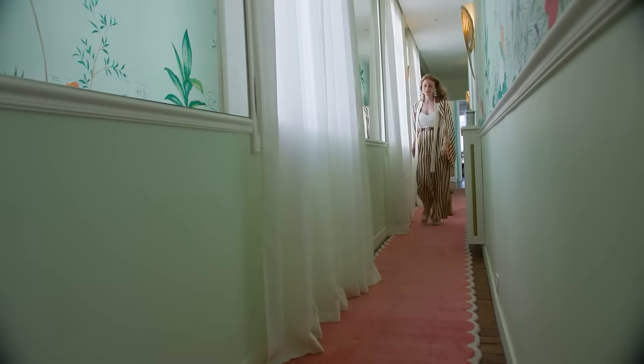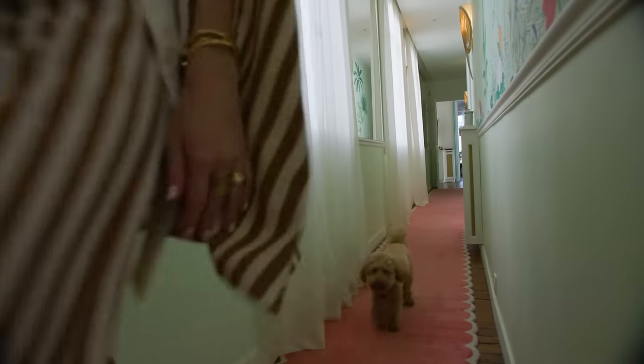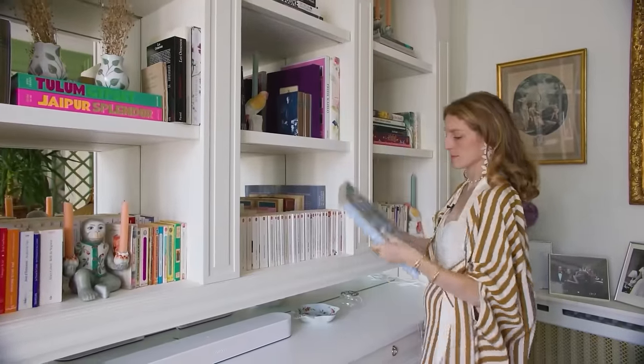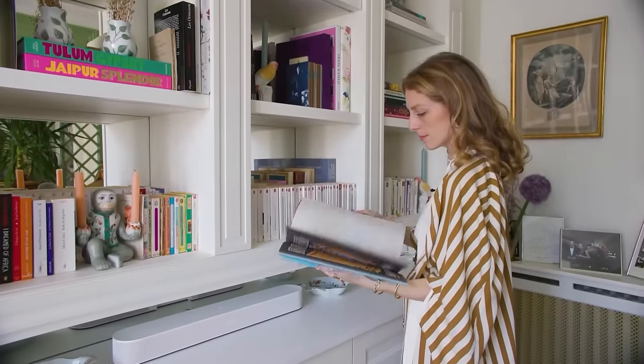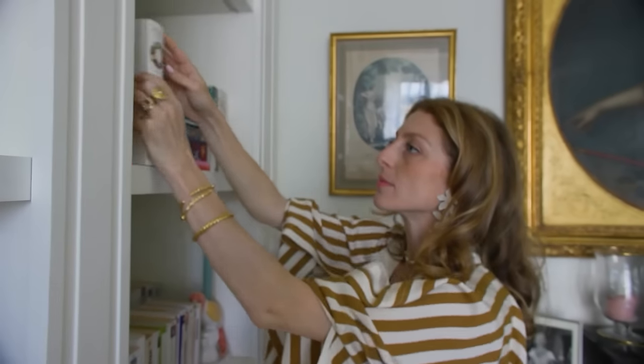So this flat was owned by a lady who hadn't lived there for 10 years. So it was in a very bad state. She didn't do any works for more than 50 years. So everything was to be redone, especially the bathrooms, the kitchen, etc. We didn't touch anything in the structure of the apartment, just the bathrooms, to make one bigger. But the rest, we just took it as it is.